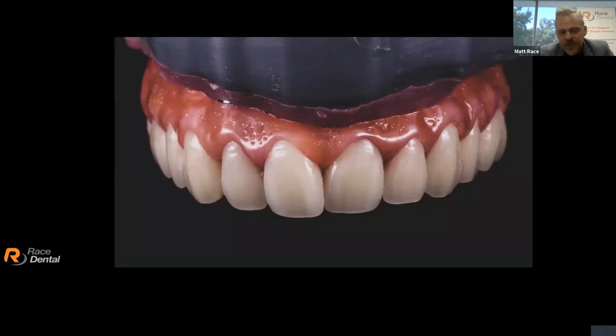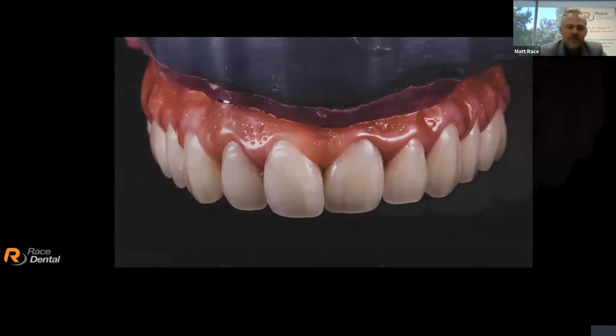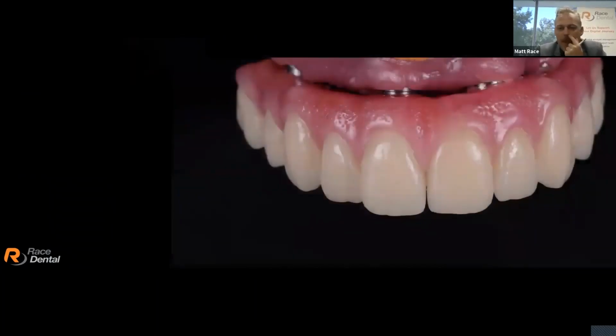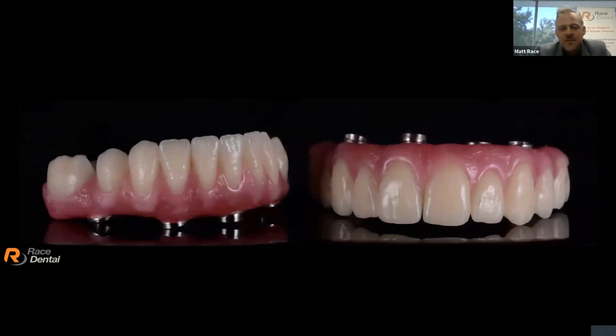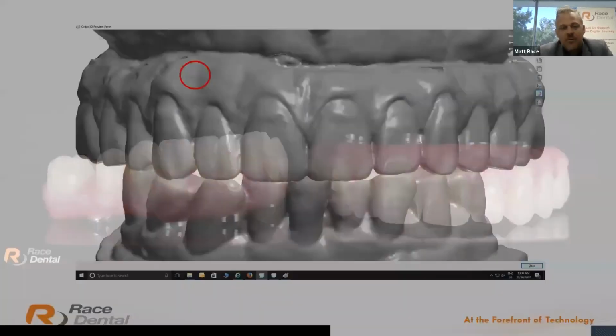This is how we send out our full arch hybrid cases, ready for trying, and rarely do they come back for retry. Uppers and lowers all at the same time, more than happy to put them out because of the benefits of manufacturing techniques these days. Really have come a long way.